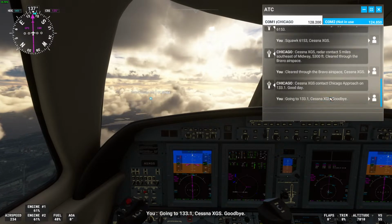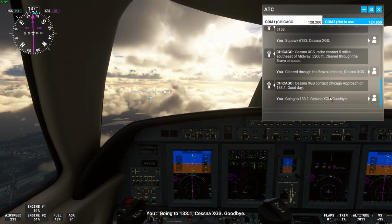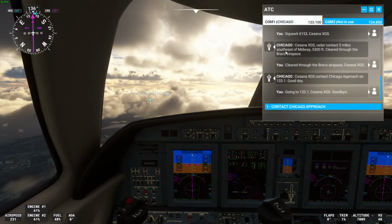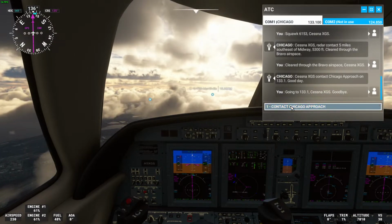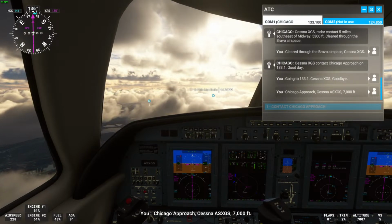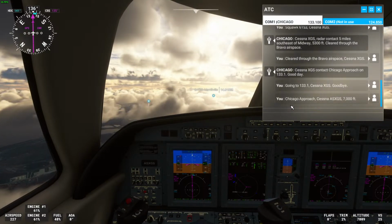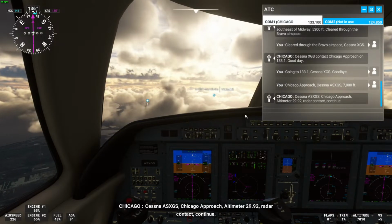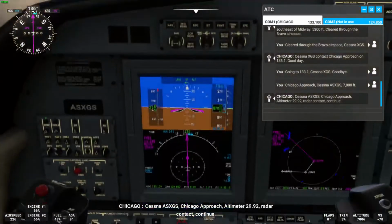Going to 133.1, Cessna X-ray Golf Sierra. Chicago approach, Cessna Alpha Sierra X-ray Golf Sierra, 7,000 feet. Cessna Alpha Sierra X-ray Golf Sierra, Chicago approach, altimeter 29.9, radar contact. Continue.